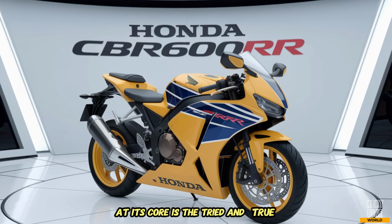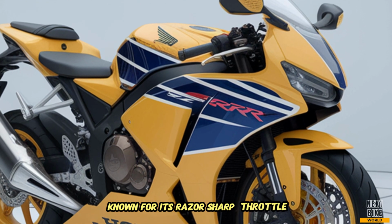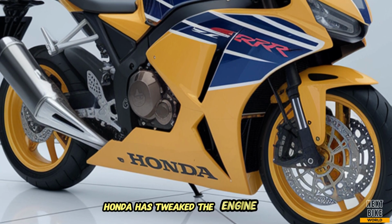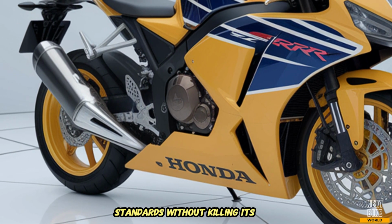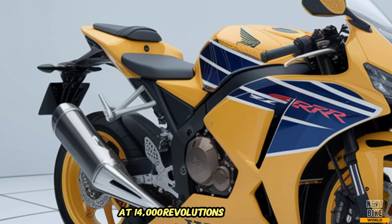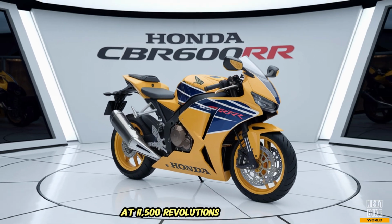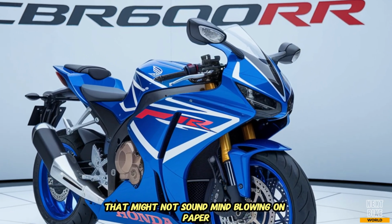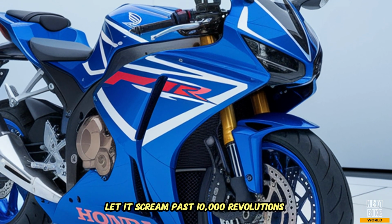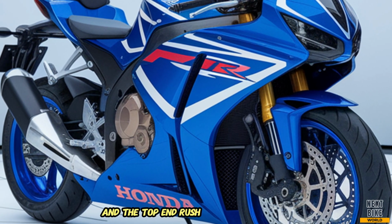At its core is the tried-and-true 599cc liquid-cooled inline-four, a high-revving engine known for its razor-sharp throttle response and spine-tingling top-end scream. For 2025, Honda has tweaked the engine to meet stricter emissions standards without killing its soul. It now pushes out an impressive 121 horsepower at 14,000 revolutions per minute, and around 46 pound-feet of torque at 11,500 revolutions per minute. That might not sound mind-blowing on paper compared to class leaders, but twist the throttle, let it scream past 10,000 revolutions per minute, and it becomes a different beast. The mid-range pull is tighter than ever, and the top-end rush, pure exhilaration.